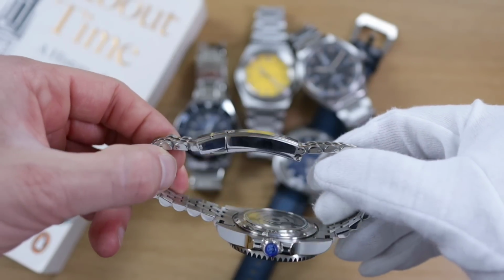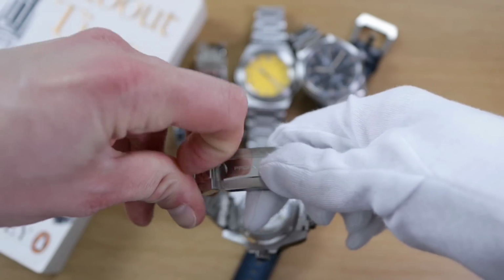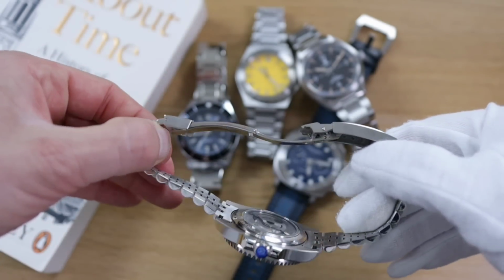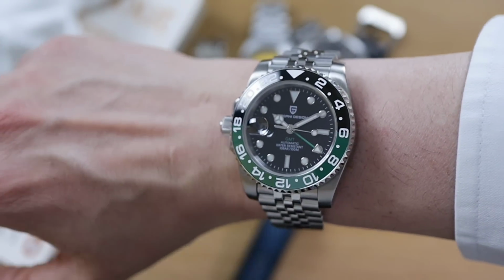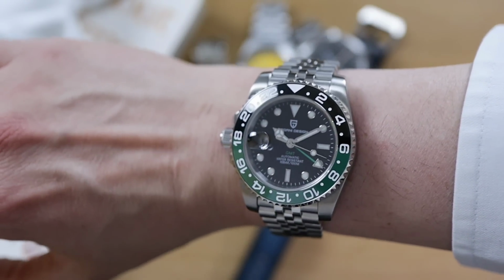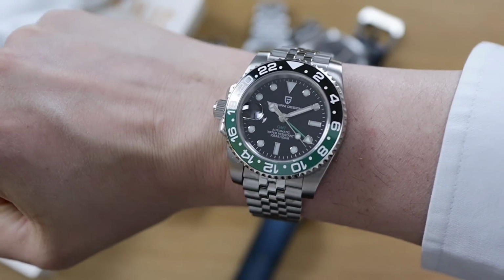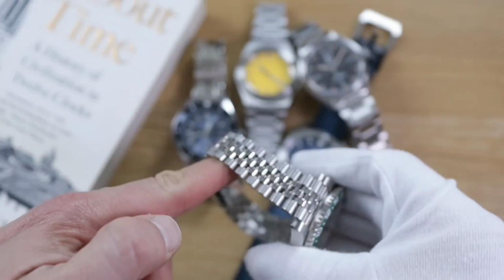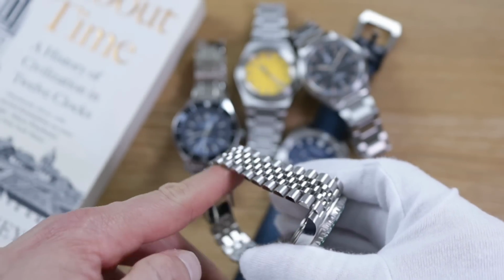Then the Jubilee style bracelet adds to the luxurious aspirations of the watch. The tolerances are not superior, yet the fluidity and link articulation will ensure a comfortable fit as the bracelet links drape your wrist. The folding clasp is milled and signed, and of course, the elephant in the room is the GMT functionality, an absolute must for the dual time zone coverage. All this for $50.